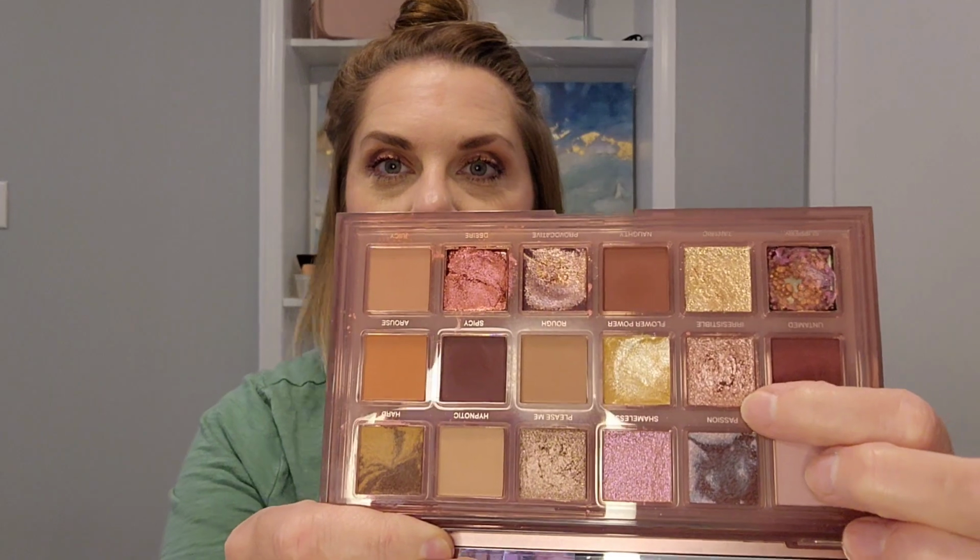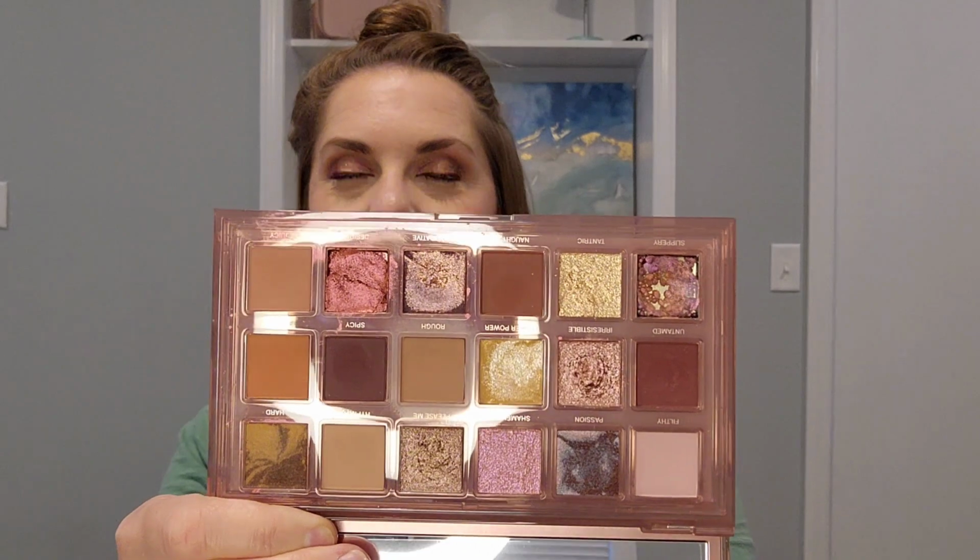My favorite shade that I feel like really complements my green eyes the most in here, and I use it pretty much every time, is Irresistible. This shimmer right here is light pink, light berry. It just makes my eyes really pop. So I feel very confident whenever I wear that palette.